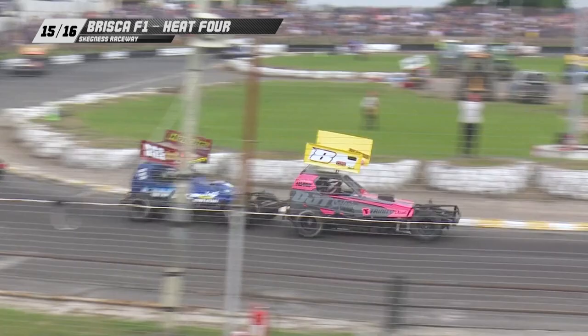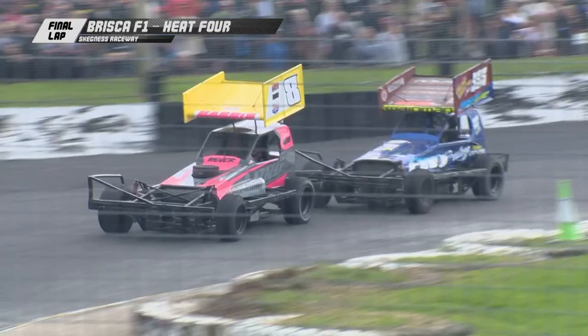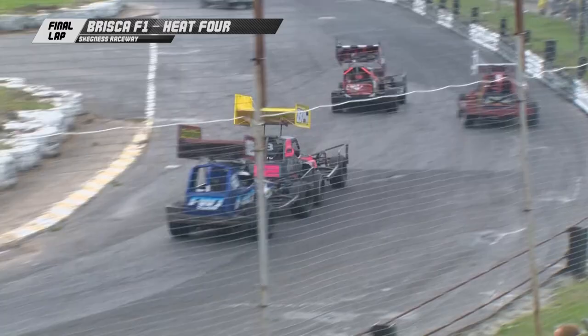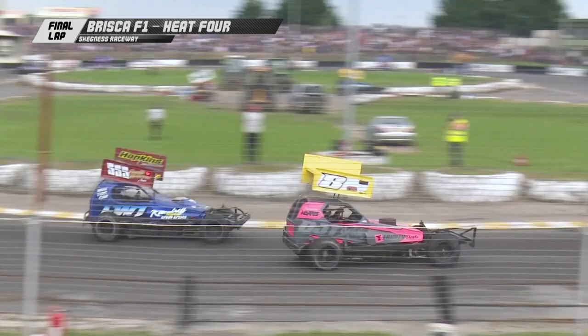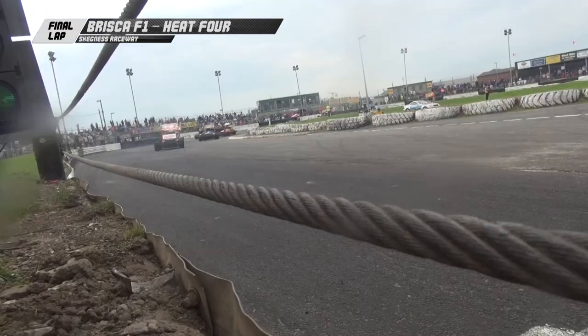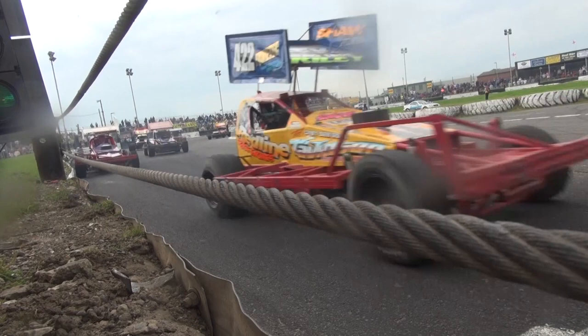Into the last lap we go. Triple five on the back of the eight of Catherine Harris. It's going to be a win for Ryan Harrison. They lap Louis Goodwin there in 2-9-5. Into the final turn, triple five of Little Ted gets the bumper in on Catherine Harris to snatch second on the line, but it is a win for Ryan Harrison.